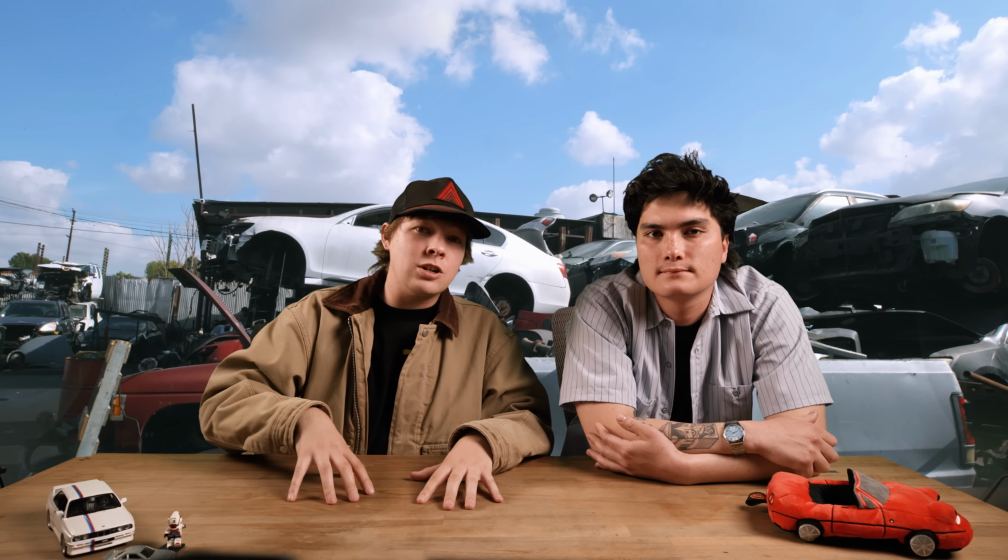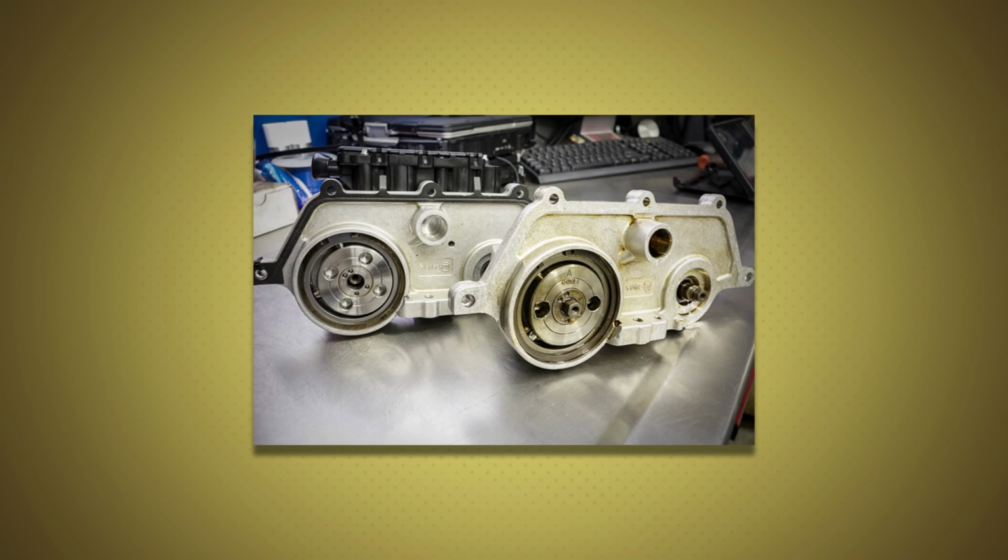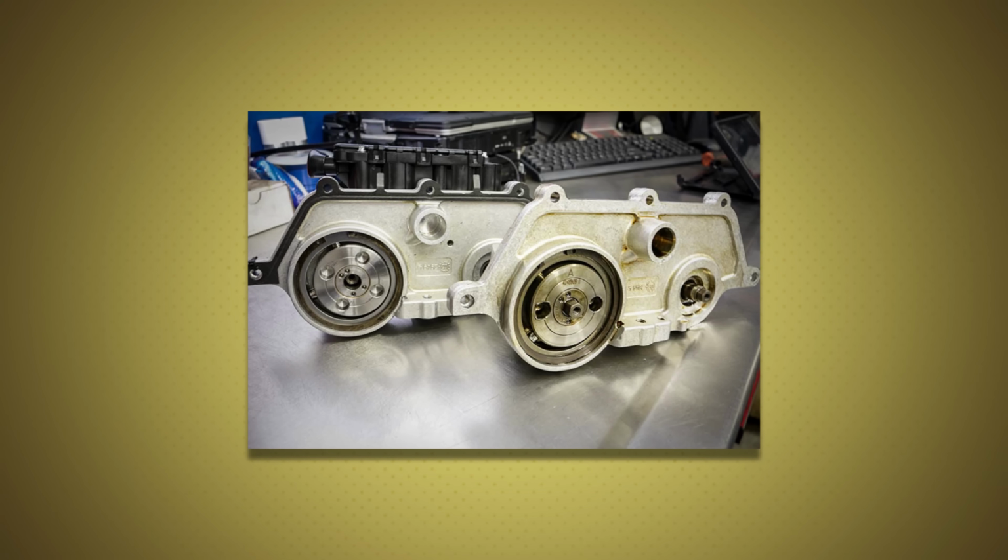But that's only issue number one. The other two involve the engine. One of those involves the Vanos system, which is BMW's variable valve timing system.